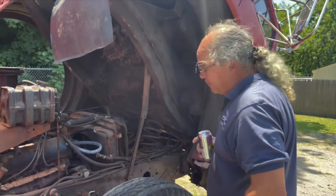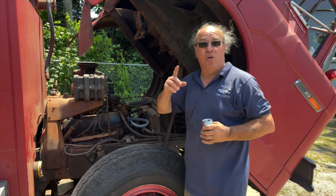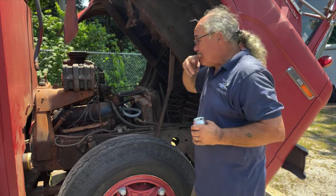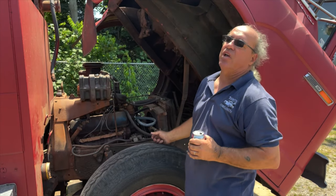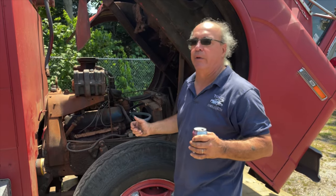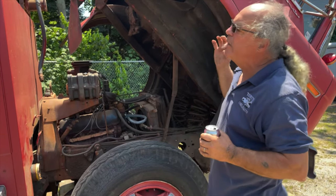Here we go. So most of you guys don't know why we're doing this, because it does run. It starts up and runs. Then we drive 4 or 5 miles and have to fill it up with water. She's got a blown head gasket and she's just tired, man. It ain't got the power to get going anymore. So that's why we're rebuilding this. And it's going to be awesome, man. This truck is going to be awesome.